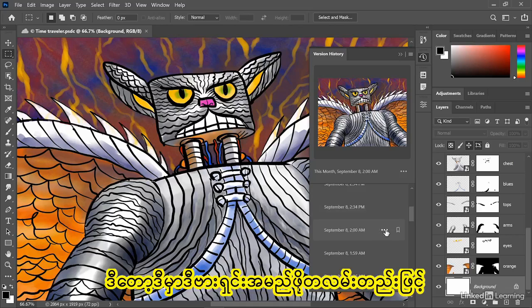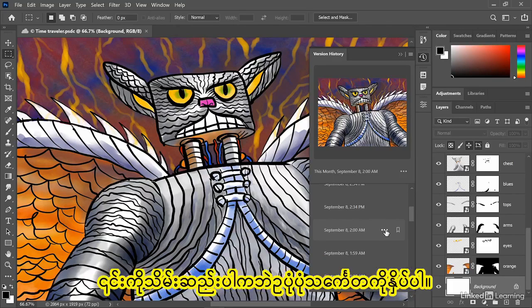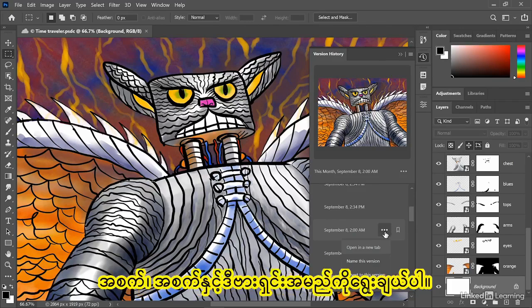And so one way to name this version right here and save it as well is to click on the ellipsis icon, the dot, dot, dot, and choose name this version.